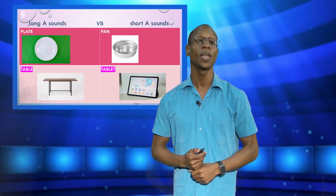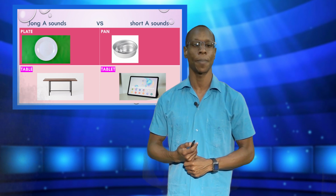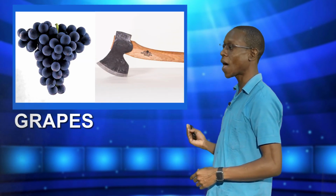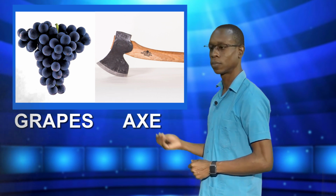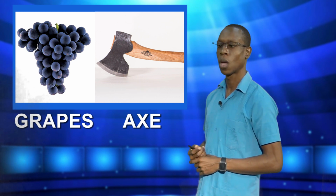What about the tablet? Where would you put the picture of the tablet? That's right. We would put it under the picture of the pan and the apple. Tablet. Now let's try this picture. Here we can see a bunch of grapes and an axe. Grapes, axe. Where would you put the picture of the axe? Would you put it under the plate or under the pan?